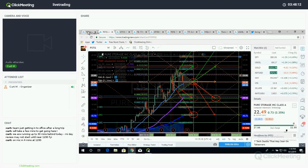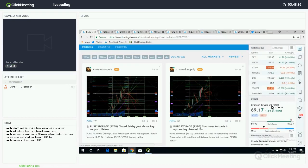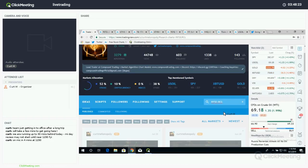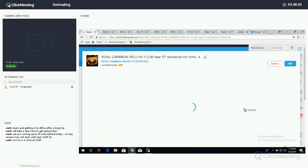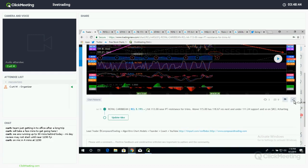That's PSTG. And one other one alerted here, but that's Royal Caribbean. Well, it alerted, so let's take a look at it. It's 119. This is the last one we'll look at for the day. So tomorrow is Friday, and it'll probably take us until the end of next week, actually, to get through all of these for earnings season. On the other side of that is the trade coaching coming up September 14th and a number of other things.